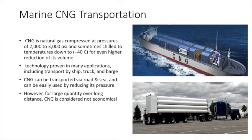CNG is natural gas compressed at a pressure of 2000 to 3000 psi, and sometimes it is chilled to minus 40 degrees centigrade so that the volume of the CNG can be reduced. So it is a combination of higher pressure and slightly lower temperature to reduce the volume of the natural gas. Here you see that the gas which is being compressed is still a gas, not a liquid.